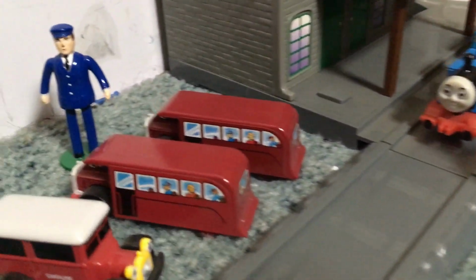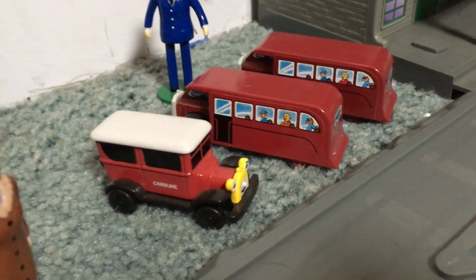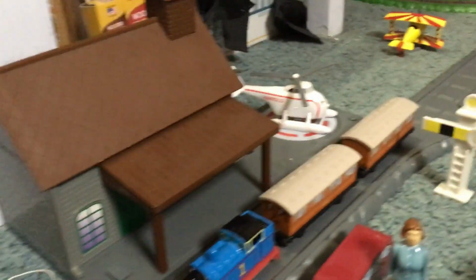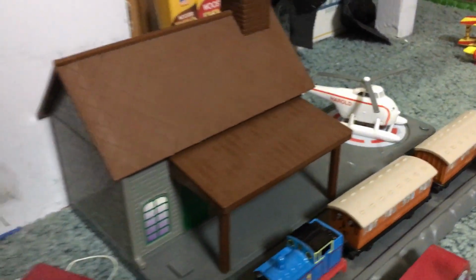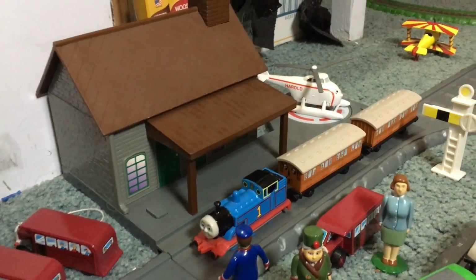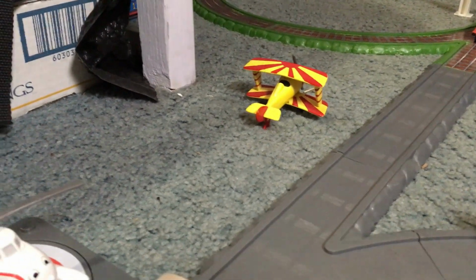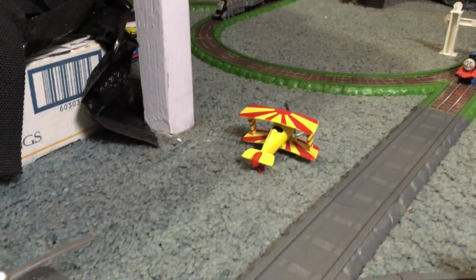And then going around this way, I've got some extra Berties which I've got facing away just so they look like normal buses. And of course there's Caroline, and then also Mrs. Kindly. But over here, I've also got Harold sitting on the helipad. And this is actually the station which has the Real Sounds to it. It came in the Real Sounds playset. But if we go over here, you have to use your imagination. But I'm pretending that this area here is a rather small airfield for Tiger Moth to take off.